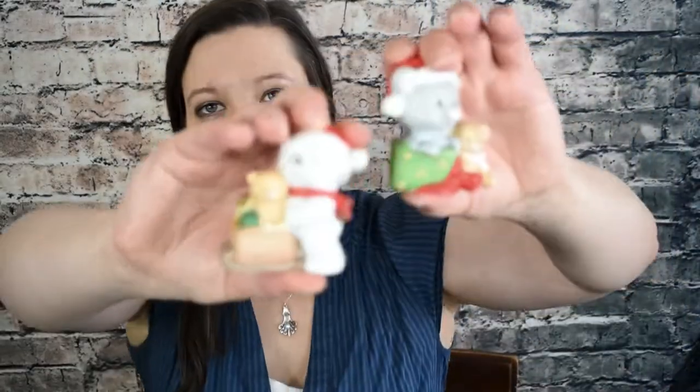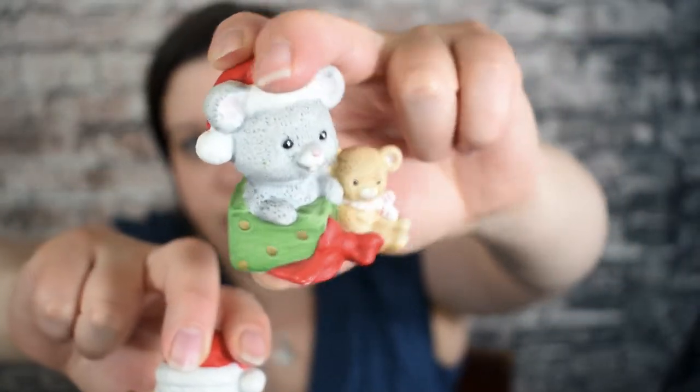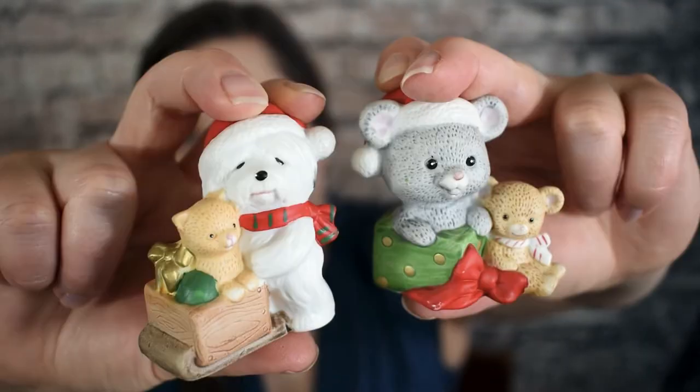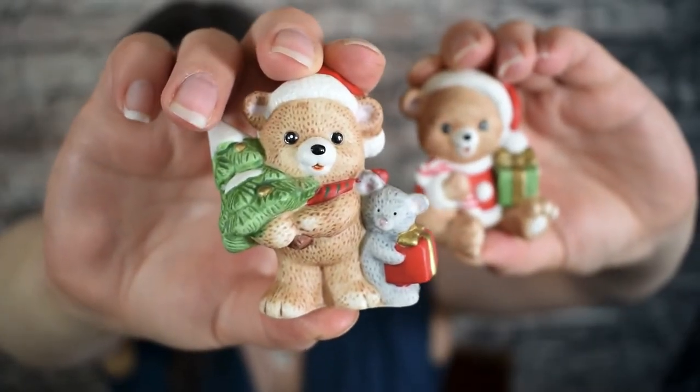I was happy to come across a box of these Christmas figurines. You probably have realized by now that I have a thing for cute Christmas figurines, and these definitely fit the bill. As you can see here, there are kitties and dogs, mice and bears. And here are the other two that were in the box.